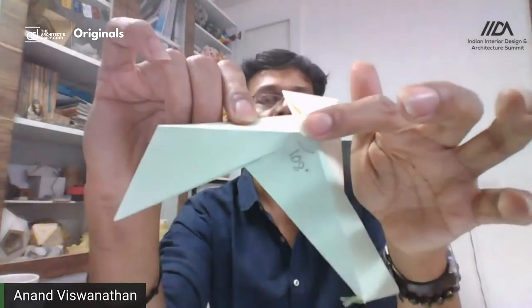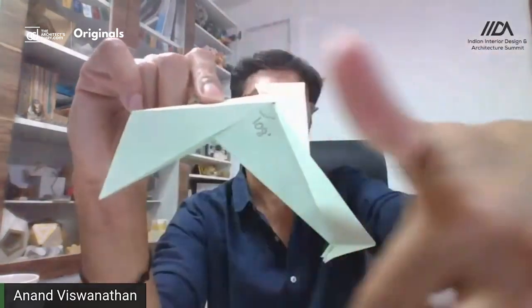So now this is the vertex of the dodecahedron of one side. And this is the pentagon that is going to get formed.